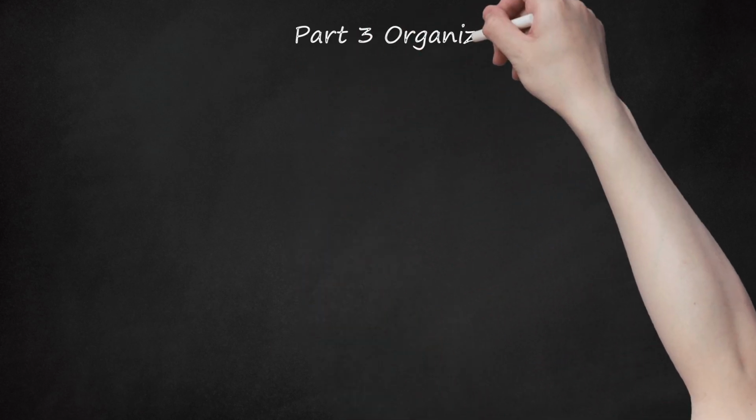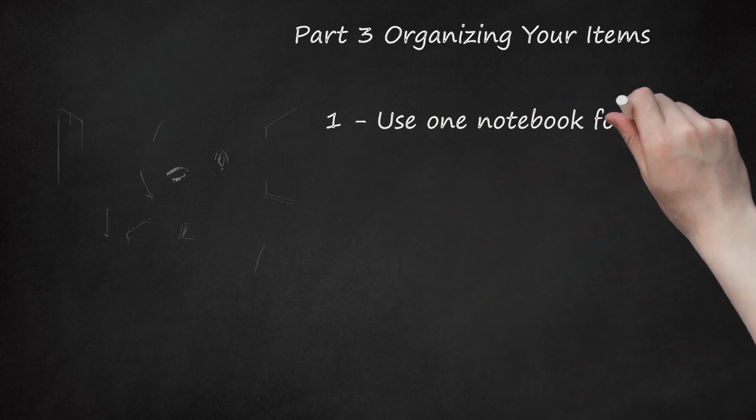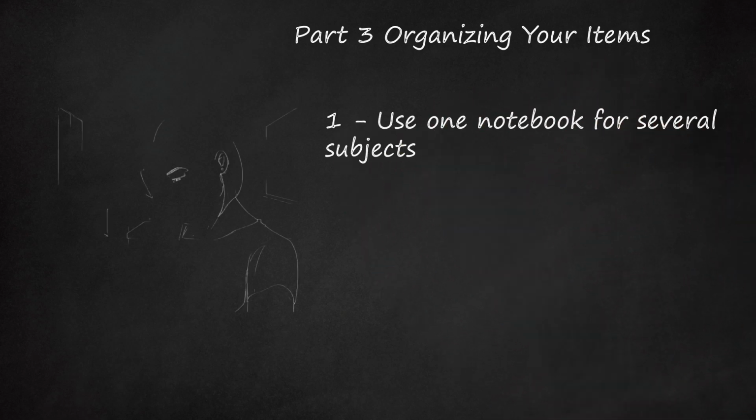Part 3. Organizing your items. 1. Use one notebook for several subjects. Instead of carrying one notebook for each subject, combine as many as you can into one notebook. This will reduce the amount of paper weight you are carrying and increase the space available in your bag.